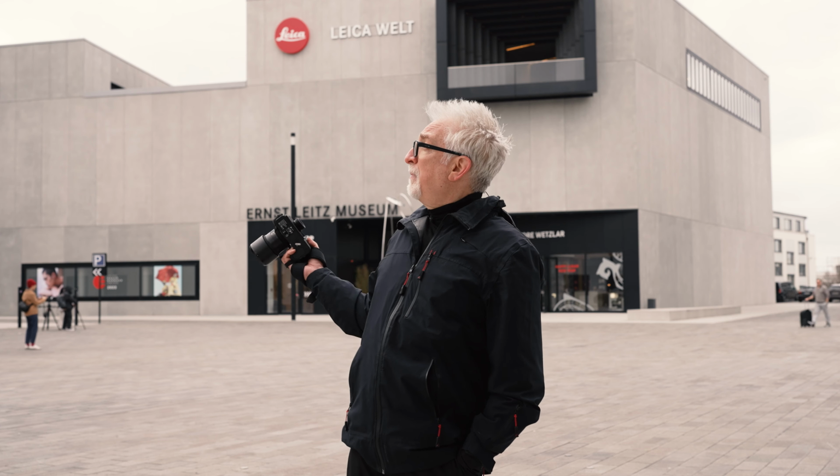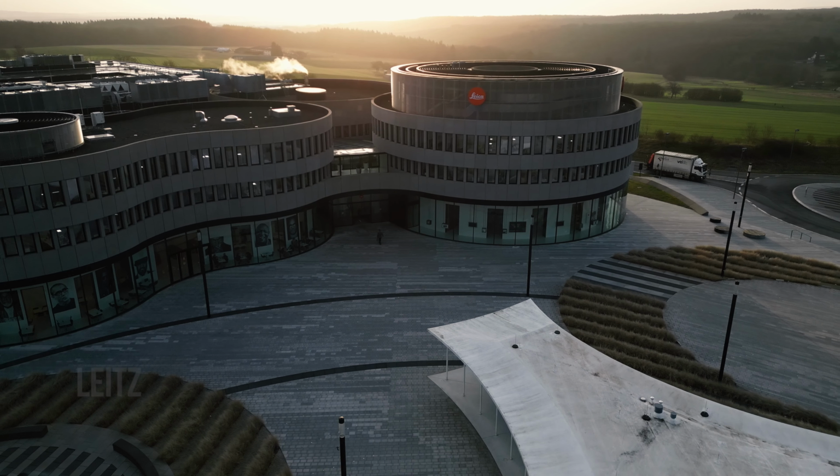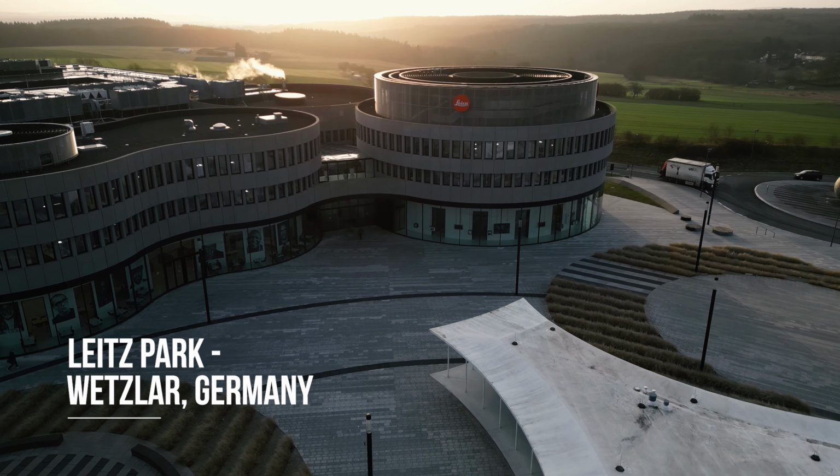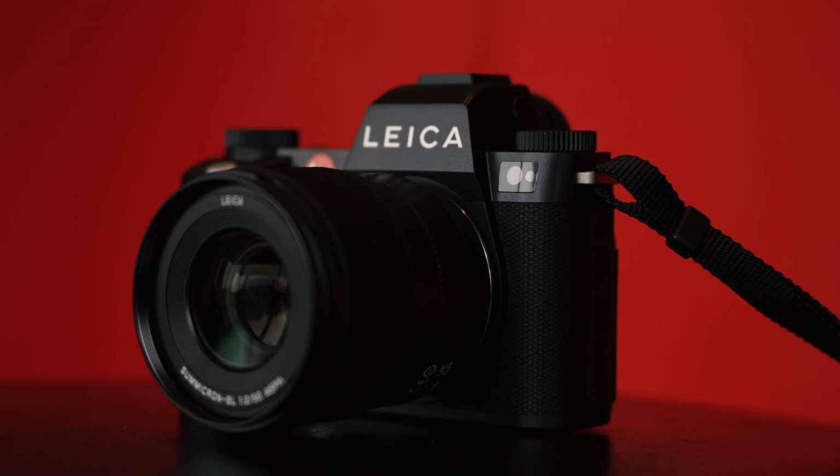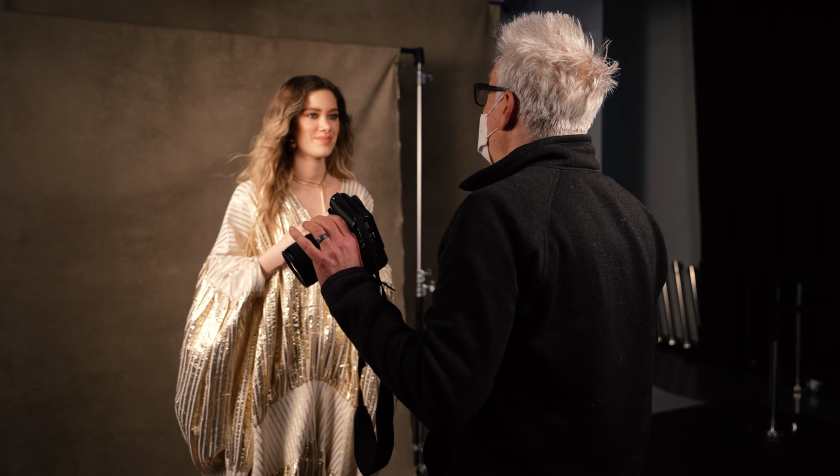Today, I'm coming to you from Wetzlar, Germany, global HQ for Leica Camera, so that we can explore the release of the just announced Leica SL3. In no particular order, here are 5 things in my book that really distinguish the SL3 from the SL2 and what distinguishes Leica from everybody else.